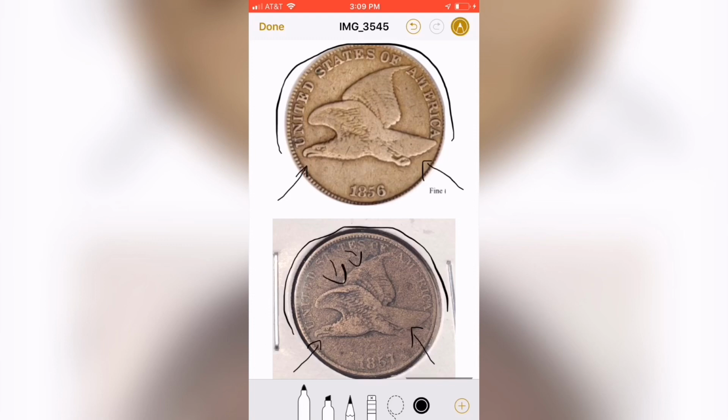Also, the wings on mine and the one online show up pretty similarly, and that's why I like my coin a lot, and it's pretty similar to fine because the wings have a lot of detail. Also, the dates are pretty similar, and the chest on mine has a lot of detail.